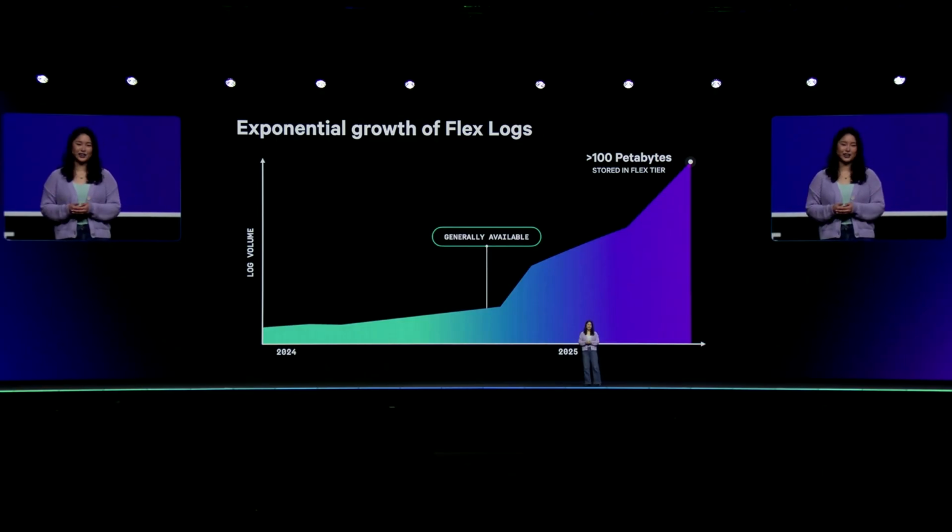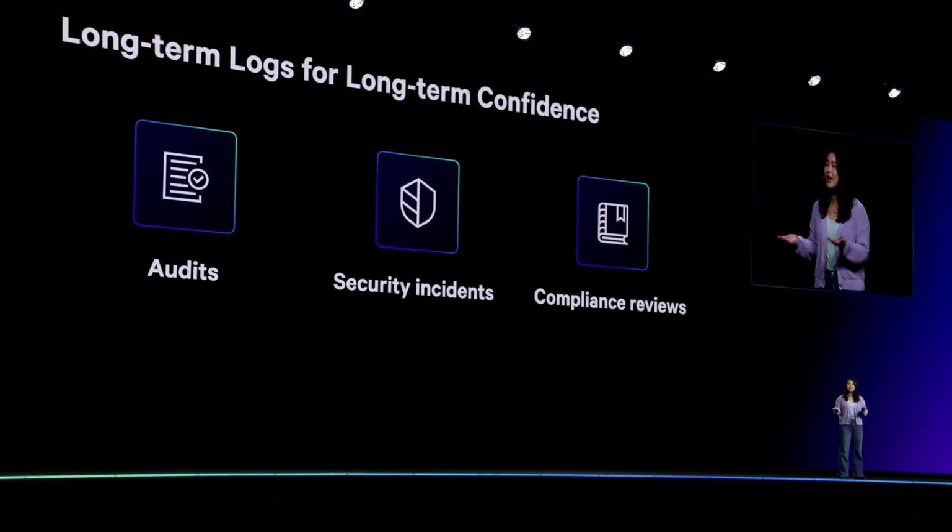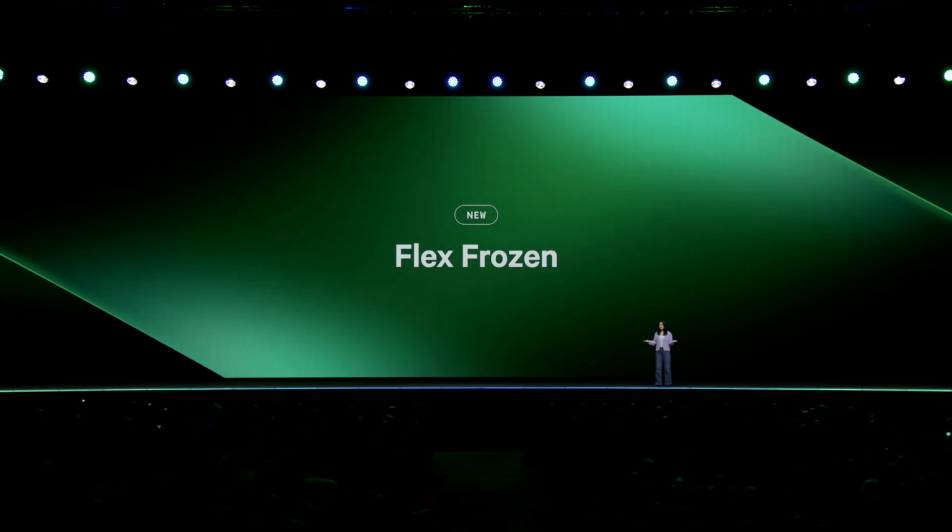We're just getting started. You told us you need logs for years to comply with audits, investigate zero-day security breaches, and perform compliance reviews. When you're being pinged by 3 different teams for hourly updates, efficiency matters, and context switching only slows you down. That's why I'm thrilled to introduce Flex Frozen, a new long-term storage tier designed for historical reporting and regulatory requests.